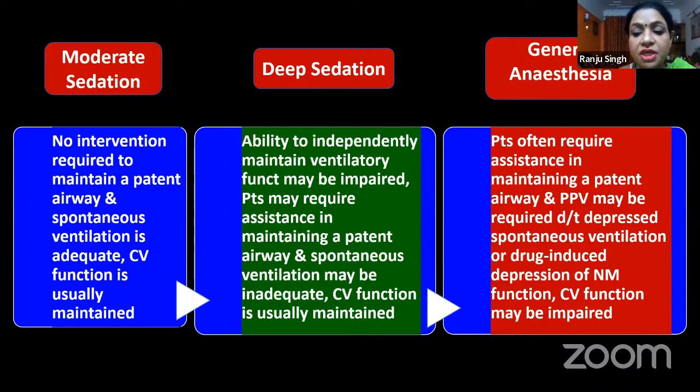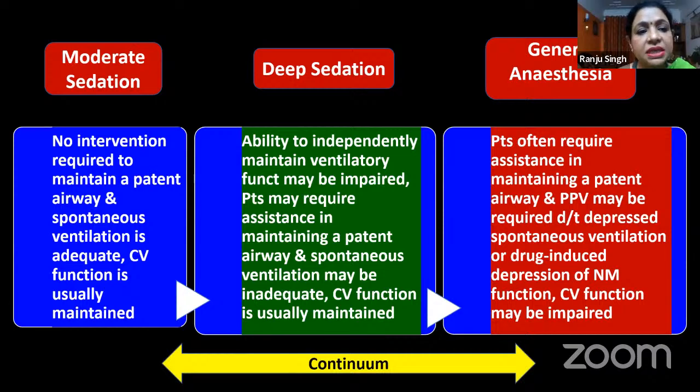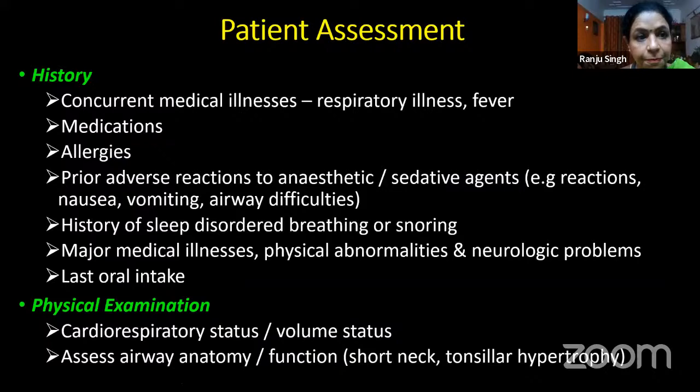There is depression of spontaneous ventilation because of drug-induced depression of neuromuscular function, and cardiovascular function may also be impaired due to the drugs which are used to ensure general anesthesia. This is actually a continuum. From moderate sedation to general anesthesia is a continuum, and many a times the children will pass from a state of moderate sedation, which was intended, to a state of deep sedation or general anesthesia, which is actually unintended.